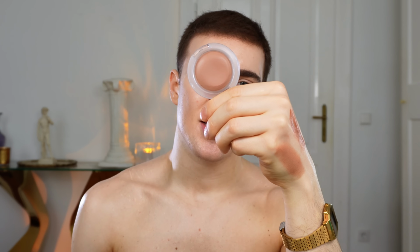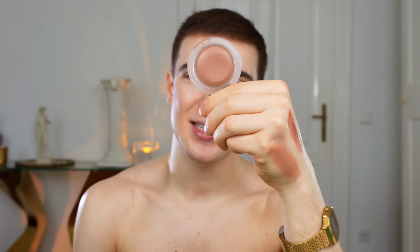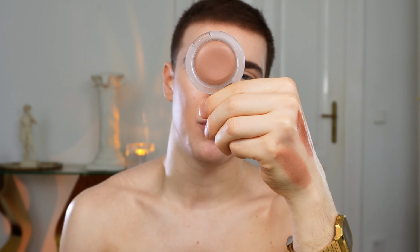difference. But this, because it has so much coolness to it, it's not really a contour, but it gives more definition to your face, almost like a contour. It also has that warmth of a bronzer, but it also has that flushed element like a blush would. So it sort of combines 3 products into one.